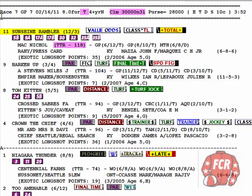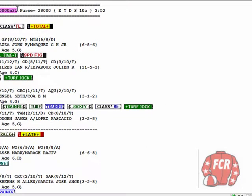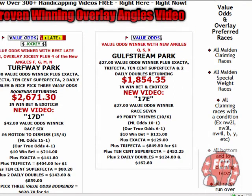This is Gulfstream Park. I've highlighted two sections on the race condition. You'll see here I've had the T for turf, and I've highlighted the condition claiming $30,000, 9 winners of 3 lifetime. That's what we call a double preferred race.